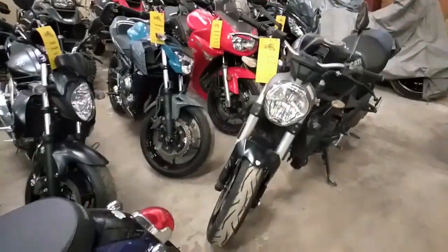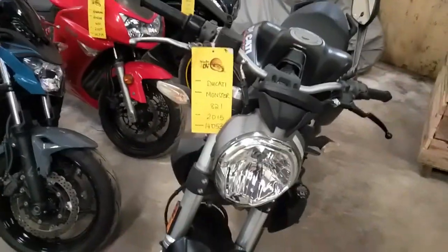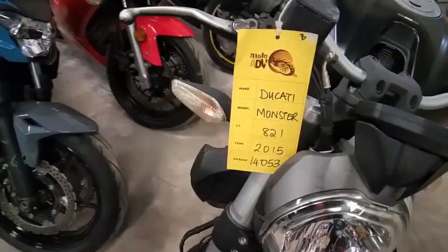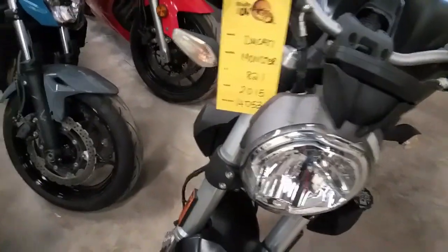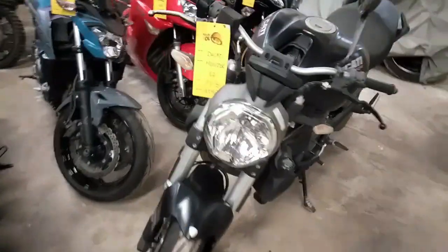Now, the prices are not written on tags. For example, this is a Ducati Monster 821. As you can see, it's a 2015 with 14,053 miles, I guess, or kilometers, I'm not sure. But as you can see, there's no price tag on it.